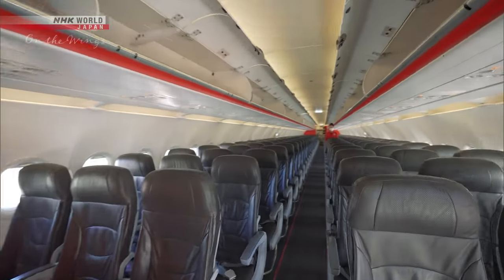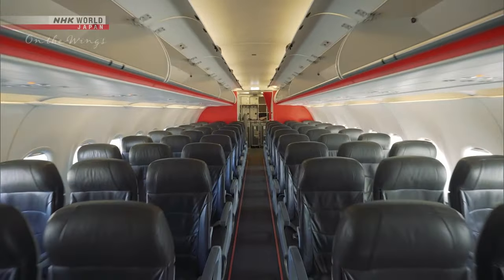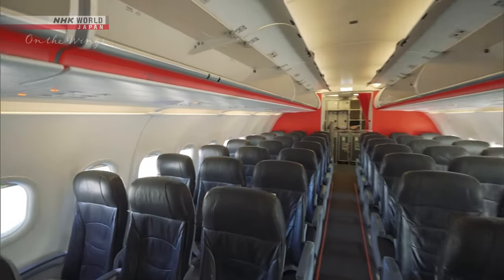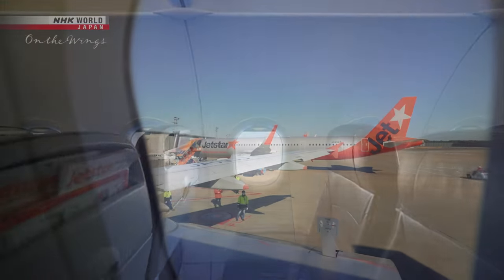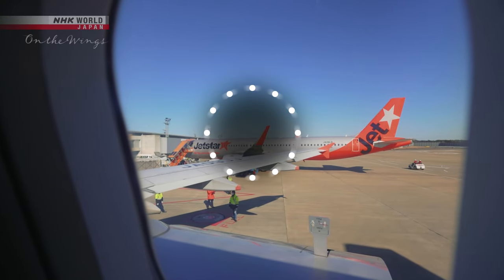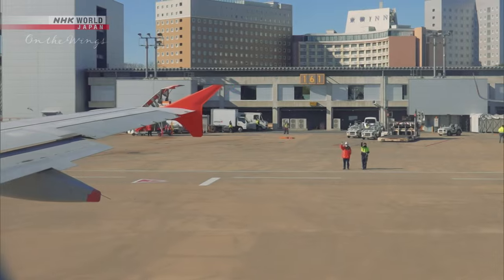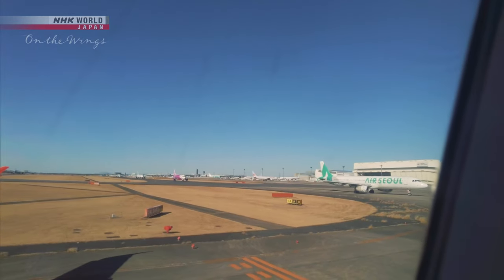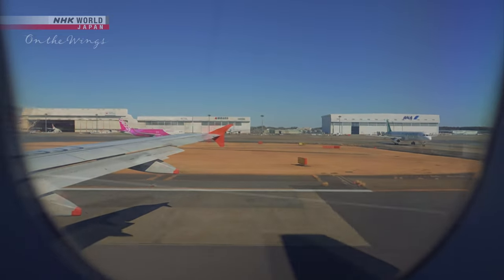On this trip, we're flying on a small jet aircraft. And guess what? You're in for a treat because both sides of this flight offer breathtaking views. Here we go. It's time to fly.